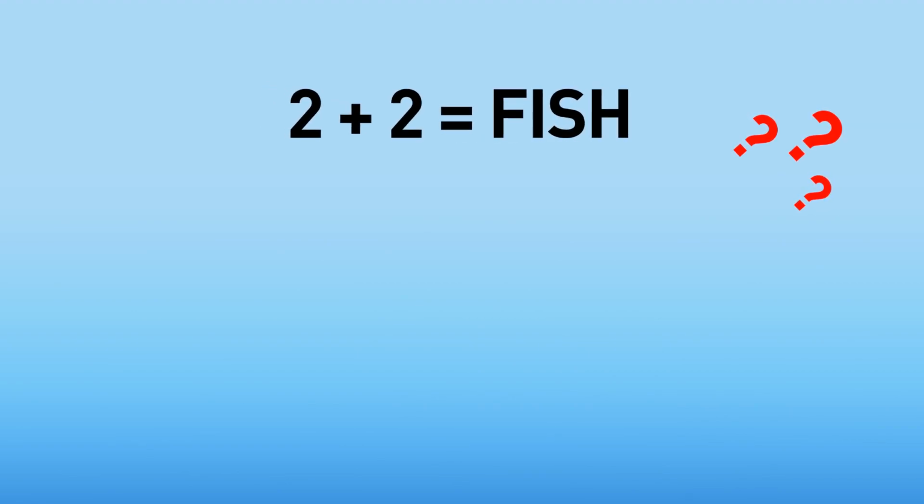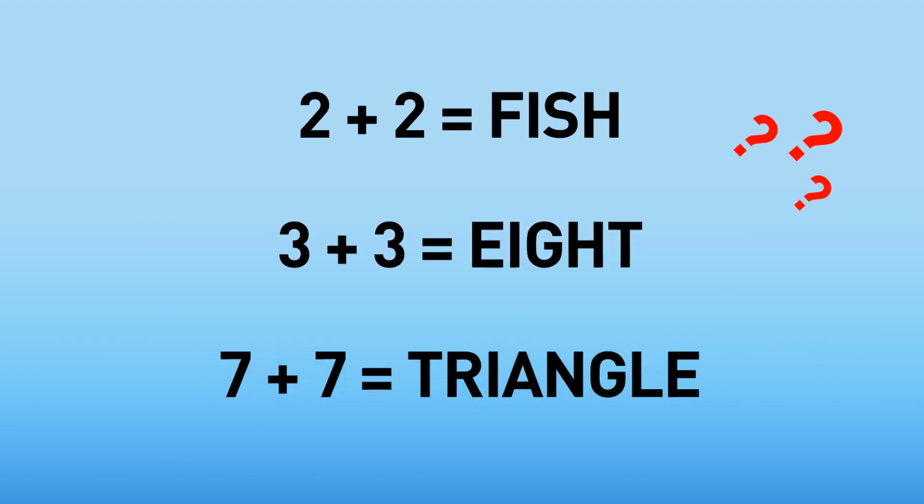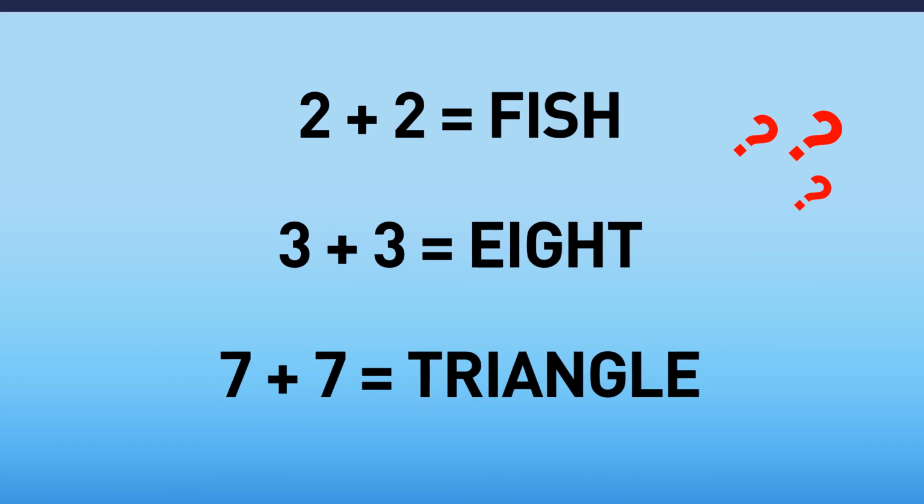Now this is truly puzzling. 2 plus 2 equals fish. 3 plus 3 equals 8. 7 plus 7 equals a triangle. What does it mean? And how is it possible?